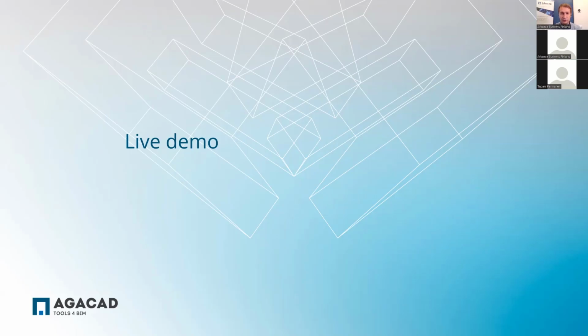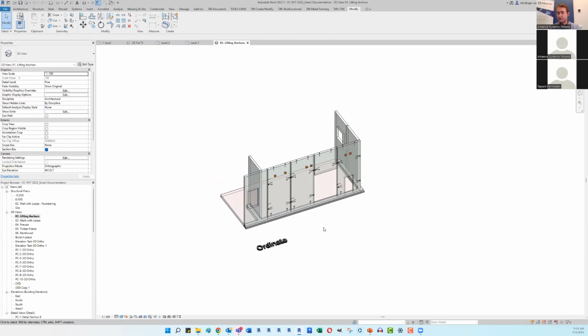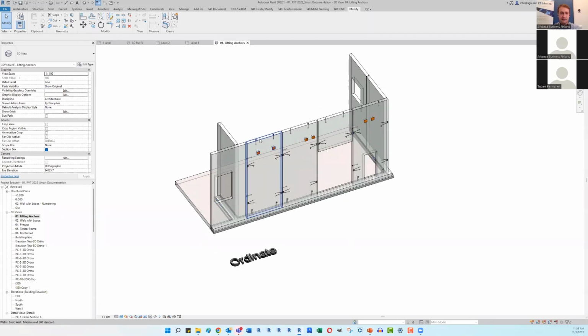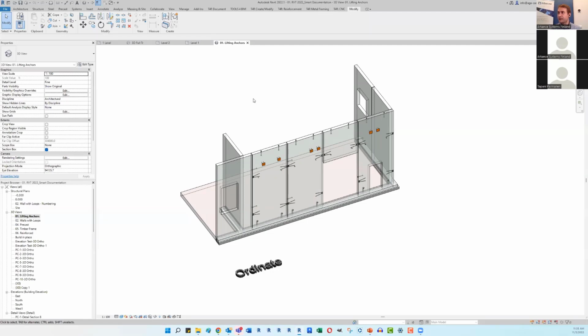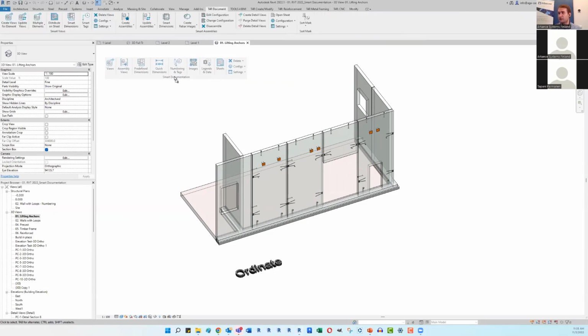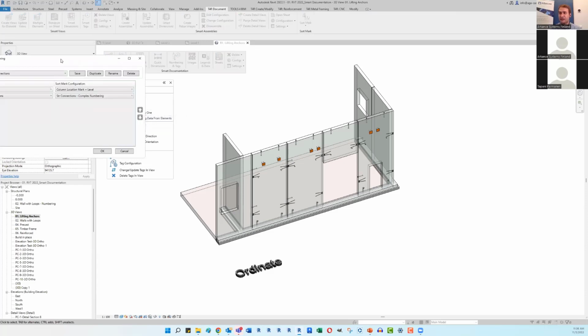So let me jump into my Revit project. I am in the structural project and I will be creating assemblies and assembly drawings for these walls. But first, I need to number these walls, and for that, I will use Smart Documentation. In the numbering and tags, I have element numbering, where I can create many numbering rules by many different standards and apply them all at the same time. I have configurations for exterior and interior walls, and I can run them all at the same time using batch element numbering.